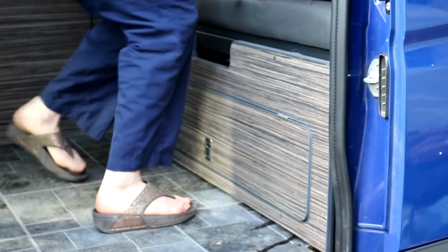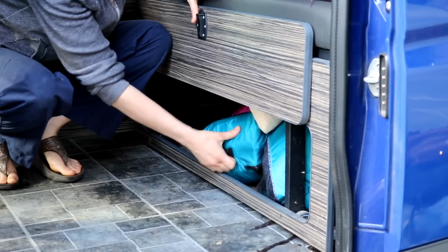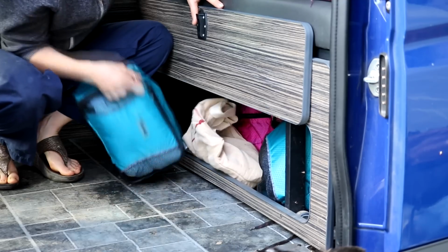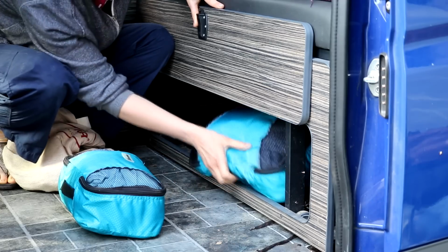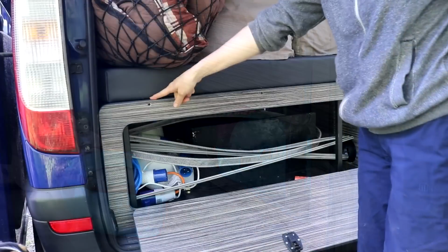So what do we store under the bed? Well, I'll tell you, because we've designed it in a way we don't have anywhere to hang clothes. So we just use these packing cubes, and we've got about 6 each from memory, and they're great for separating groups of clothes together. But when we're going on short trips like this one, we'll just probably pack 2 or 3 each. So now for the gas heater.